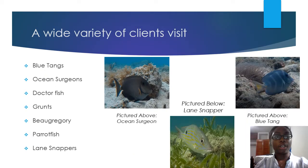In addition, there are several fish clients that come up to an anemone to get cleaned, but a few of the common ones are blue tangs, ocean surgeons, doctorfish, grunts, bull gregory, parrotfish, and lane snappers.